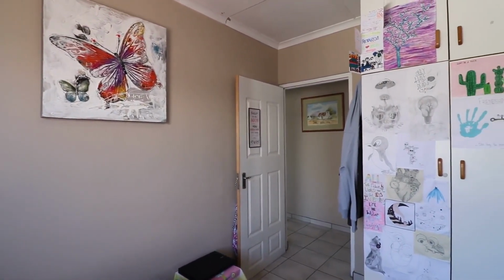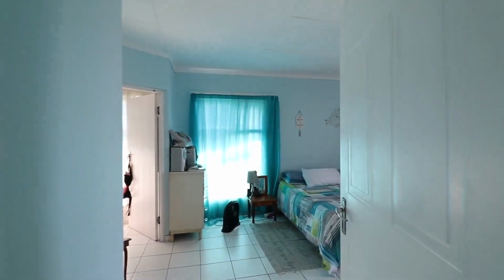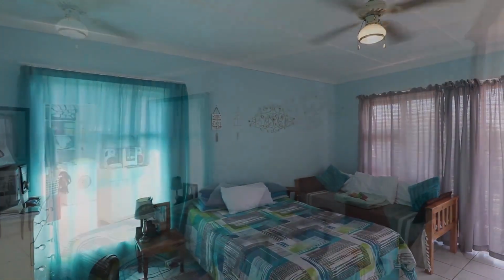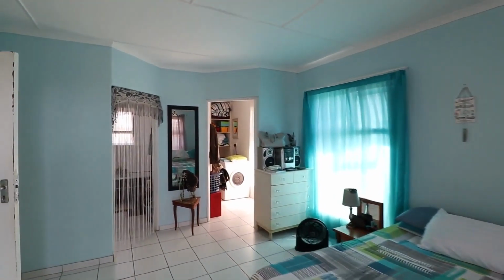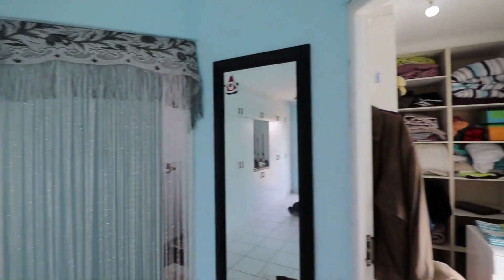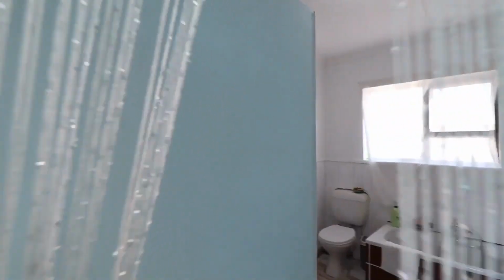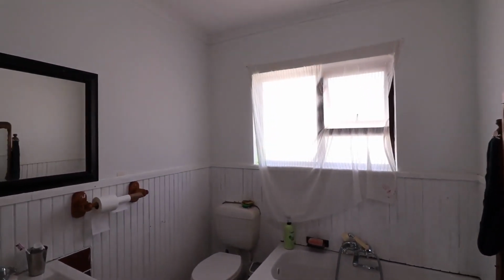House 2, this home is situated on the seafront. It offers three bedrooms, three bathrooms, also open-plan living, and it has a dining room and a built-in bar area. Enclosed outdoor entertainment area with a built-in braai. The spectacular sea views from all the bedrooms and living areas with glass sliding doors out onto the balcony.